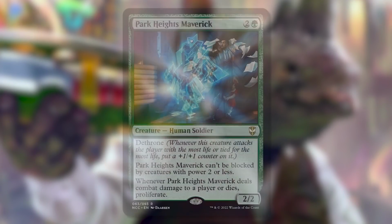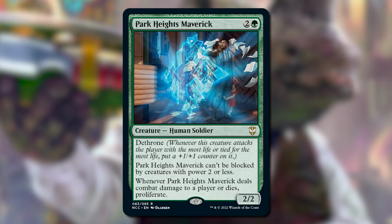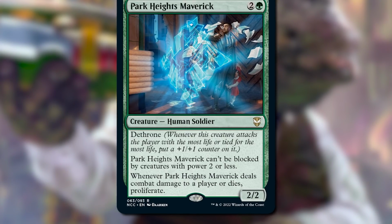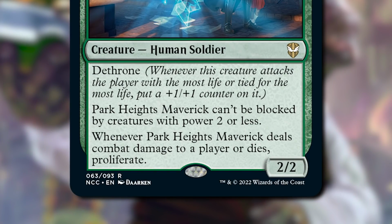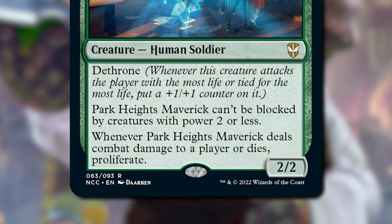Here's one with 2 returning mechanics on 1 card, Park Heights Maverick. 2 green for a 2/2 human soldier with Dethrone. And if you aren't up to date with your Conspiracy 1 mechanics, Dethrone means whenever this creature attacks the player with the most life or tied for the most life, put a +1/+1 counter on it, so it wants to keep hitting the player who's in the lead.